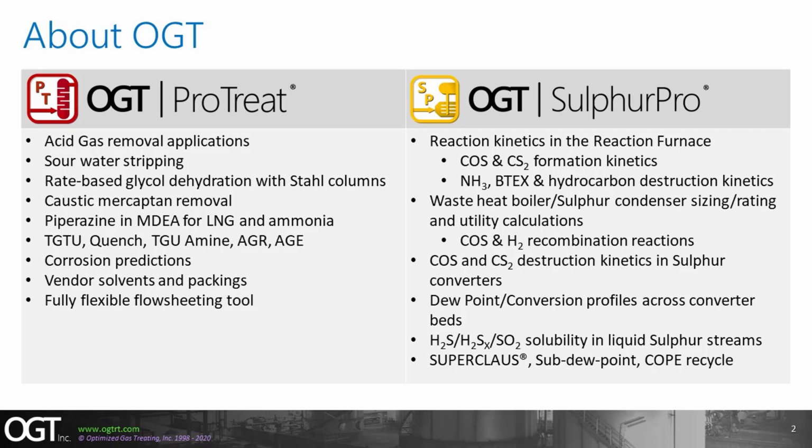The sulfur converter features reaction kinetics for the destruction of COS and CS2, as well as calculating dew point, conversion, and temperature profiles throughout the converter catalyst bed. Complex thermodynamic and physical properties include H2S, H2Sx, and SO2 solubility in liquid sulfur. Different license configurations can also be modeled, including super Claus, sub dew point such as CBA, and COPE recycle for oxygen enrichment.